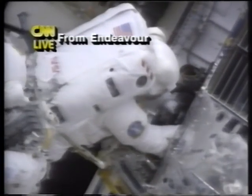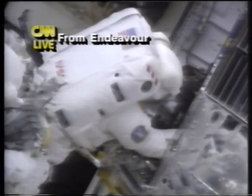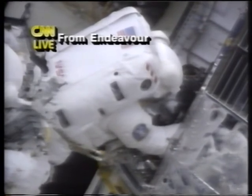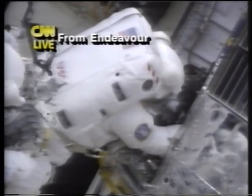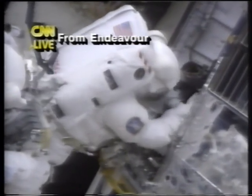You're looking at a live picture from over 350 miles straight up in space from the Shuttle Endeavour. The Space Shuttle crew continues its space-bound repair job on the malfunctioning Hubble telescope. Everything seems to be going well. John Holliman is standing by, and we'll get to him moments from now. But right now, let us update you with some of the latest headlines.